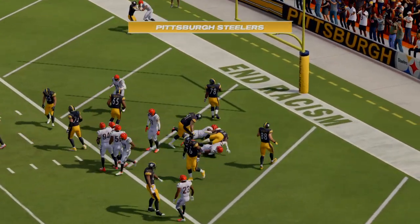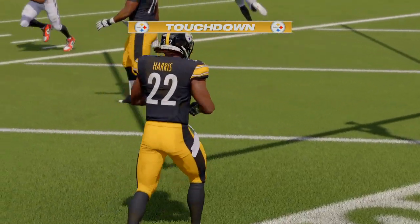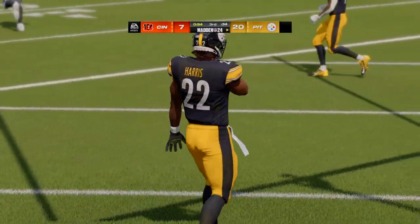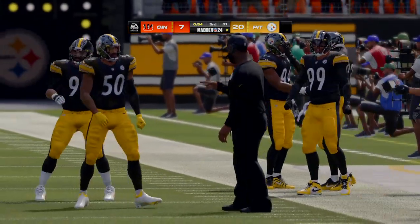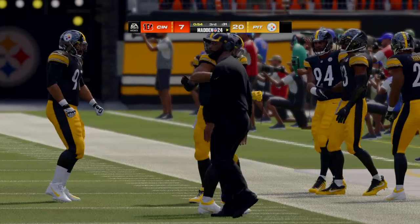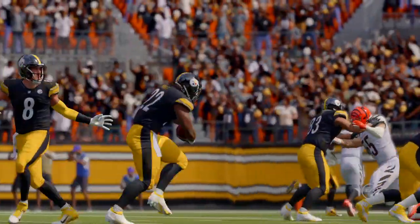And he's in. Touchdown, Steelers. Najee Harris, his second touchdown of the afternoon. And the Steelers take the opening kickoff of the third quarter and drive right down the field to extend their lead.